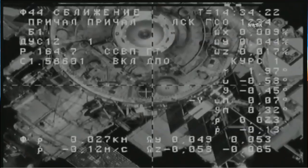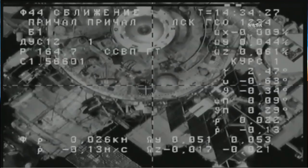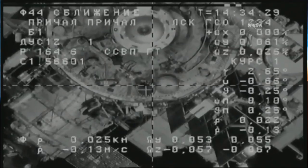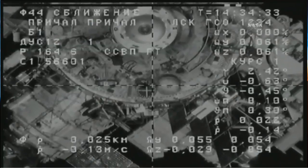All commands have been sent and executed. Copy. The target is almost smack in the middle of the electronic crosshairs.